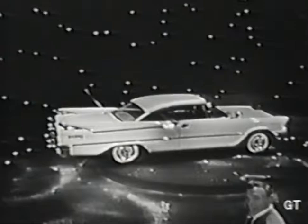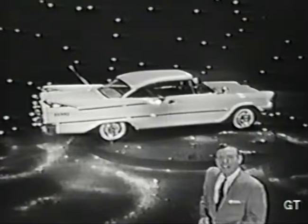Folks, in the making of an automobile, one special factor is far more important than any other. That factor is engineering know-how. The kind of engineering know-how that sets Dodge far apart in its field. And here's what I mean.